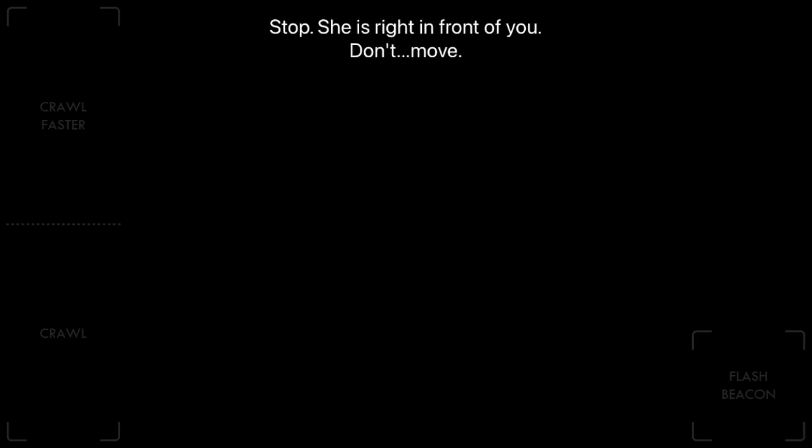Stop. She is right in front of you. Don't move. He is here to help, Ballora. He is not here to hurt us. Ballora, he is here to help us. Go forward again. Ballora is behind you. She is afraid of the scooping room. She will not follow you.